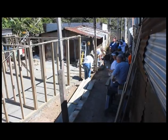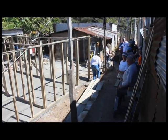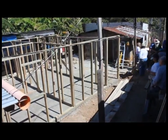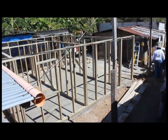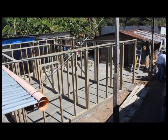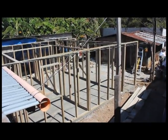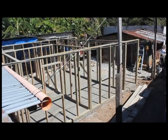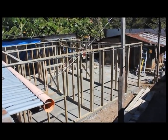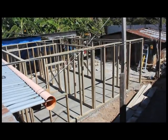It's lunchtime. We got all the walls set now, and we'll be starting the siding here after lunch and also the roof. The tin building that you see in the background is a little storage shed for Eddie and the family. And behind that, up against that concrete wall, is a chicken coop.